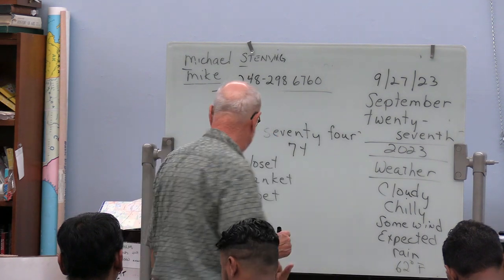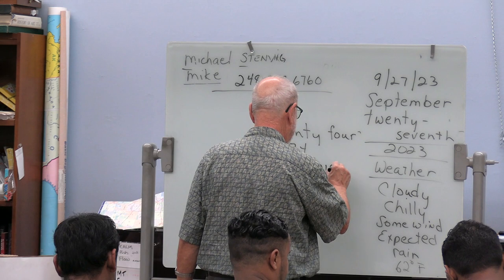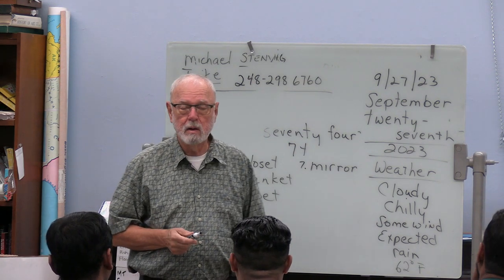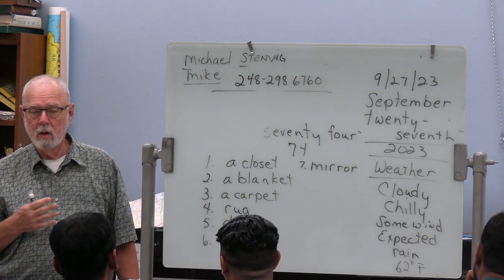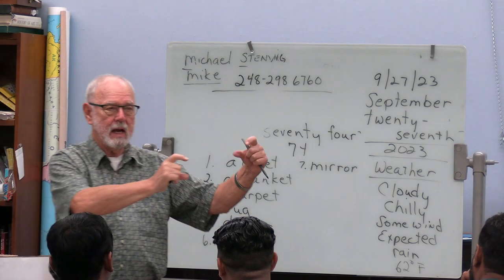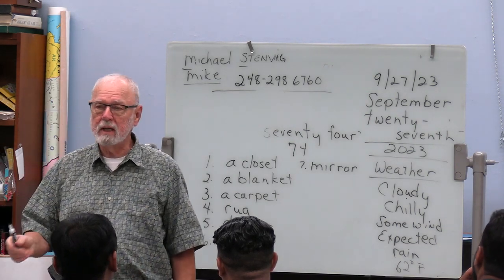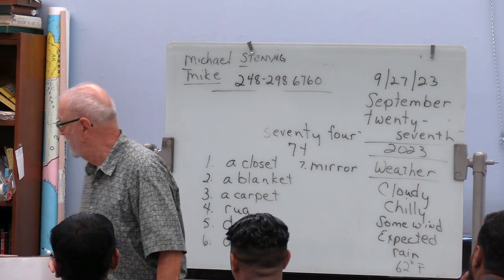Mirror. What is a mirror? You can see yourself in a mirror. Your car has a rear view mirror, side mirror to look in the back. Usually in the bathroom you will see a mirror.